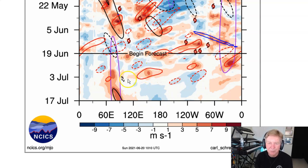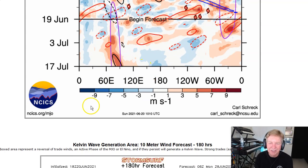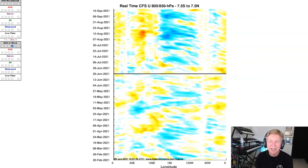Maybe some westerly anomalies around the 3rd or 4th of July, but that's about it. Nothing clearly defined. So when in doubt, look further out. Just hoping, looking for anything that's like, give me an active phase, give me something to sink my teeth into and give me some hope, right?